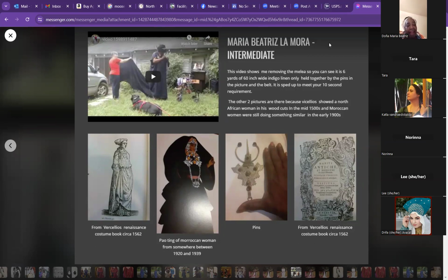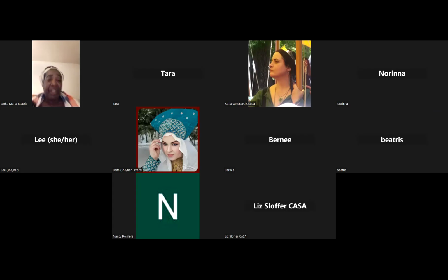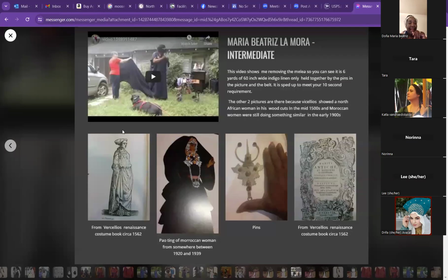So, one of the things that I found for relating the two was in, I think it was 1590, but I'm not sure, Celio did a bunch of woodcuts. And the lower right-hand corner has the title woodcut of that book. And the lower left-hand corner has, I don't know if this one was called a Moorish woman or a North African woman, but either way, she's not in a sewn garment. She's in a wrapped and pinned garment.